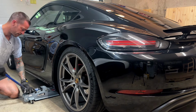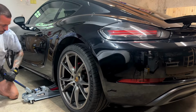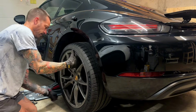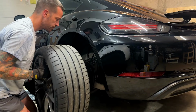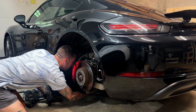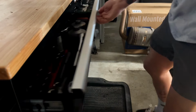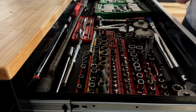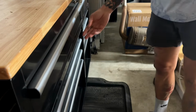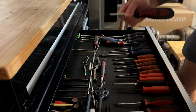All right, jack the car up. I'm sure I'll get some comments on how I'm jacking this up. All right, the wheel's out of the way. Two T30s. So I need a T30, I believe. Take a T30 from here too.